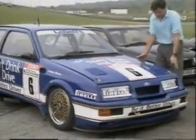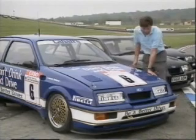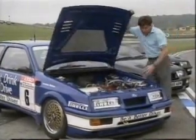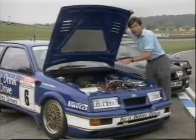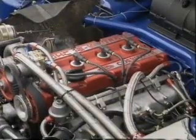There's now slick racing tyres, racing brakes and very firm racing suspension. In the engine bay, well, there's a lot of heat shielding, there's a lot of this aircraft specification high pressure piping, there's a mechanical fuel pump, and also there's a very well tuned engine. The same engine albeit, but now producing 500 horsepower.